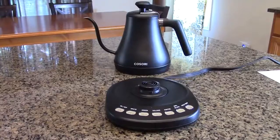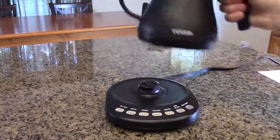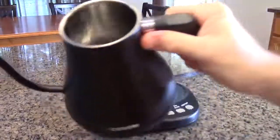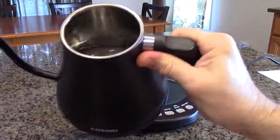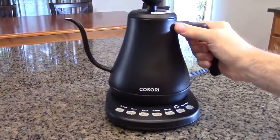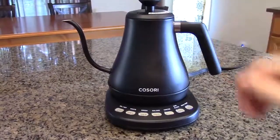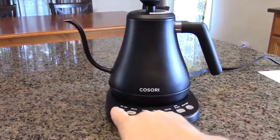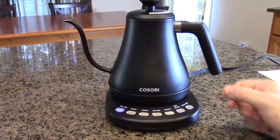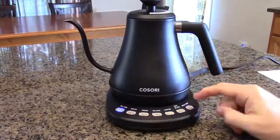So the first thing I'm going to do, I have the Cosori plugged in, and I have the holder filled up with water up to the maximum line. And we're going to let that boil to clean that out. We're going to flush this out. So I'm going to turn the power switch on right there, and there's a little blue LED that comes on. I don't know if the camera's picking it up.